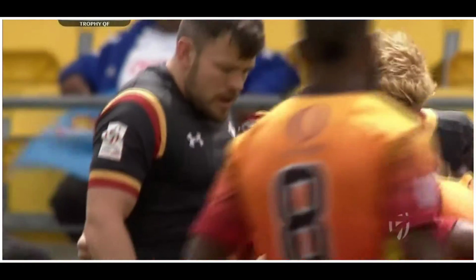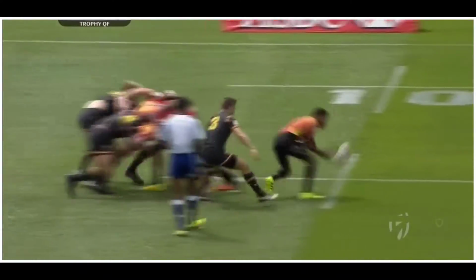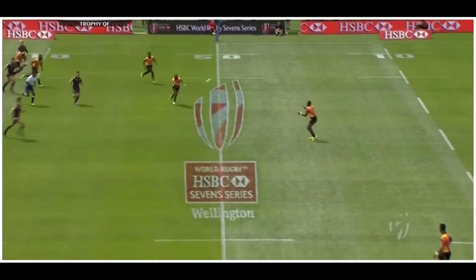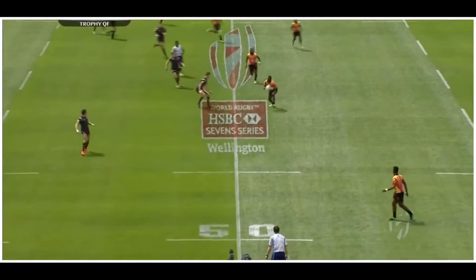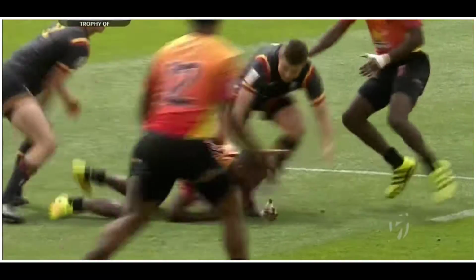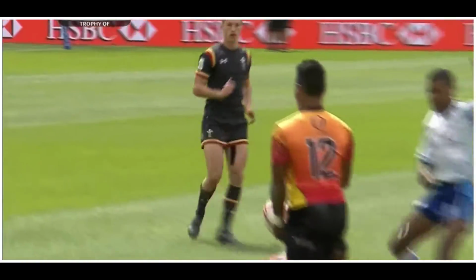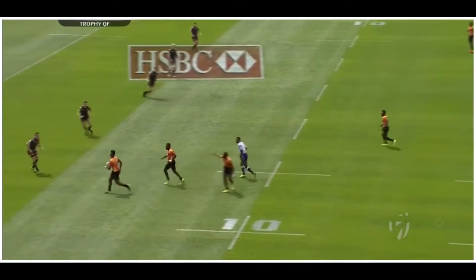Crouch, bind, sit. Clement feeds. Pass is good. Papua New Guinea through William Tirang. Trying to get on the outside of that defender, but well cut down by Morgan Williams. Papua New Guinea enjoying plenty of possession to start this game.